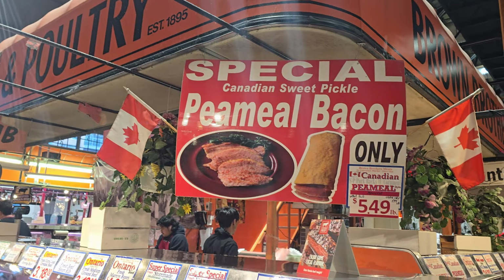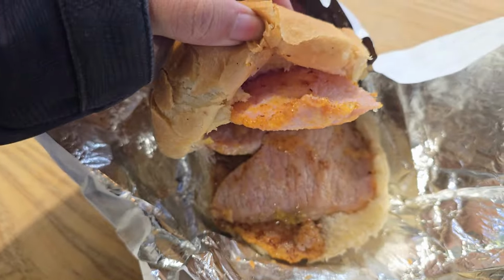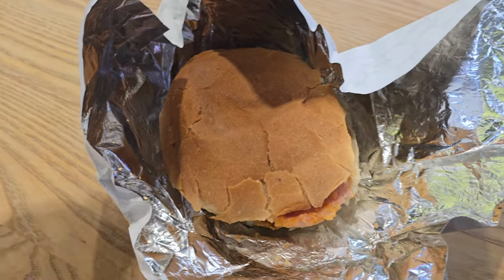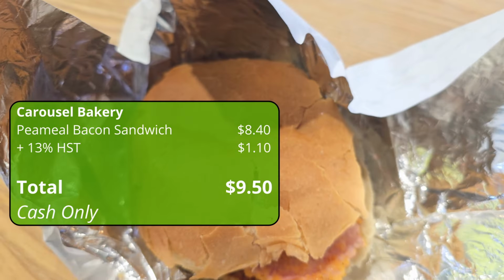Toronto's Peameal bacon sandwich is said to be the answer to Montreal's smoked meat sandwich. Two places sell this in the market. There's Carousel Bakery and Paddington's Pub. Let's start with Carousel, coming in at $9.50 with tax. Bring cash. Here goes.